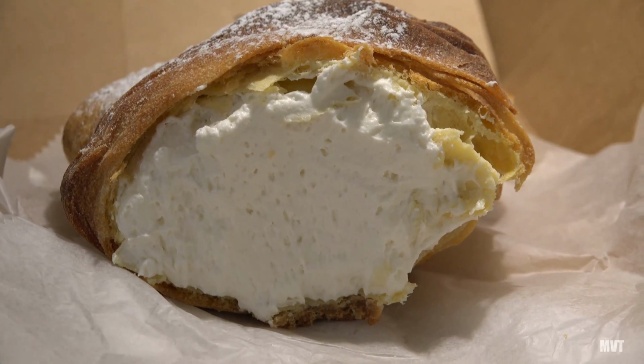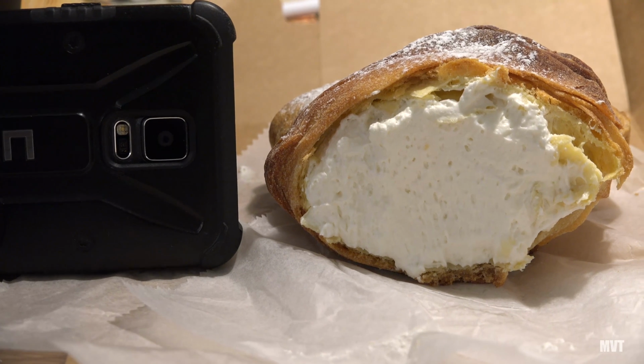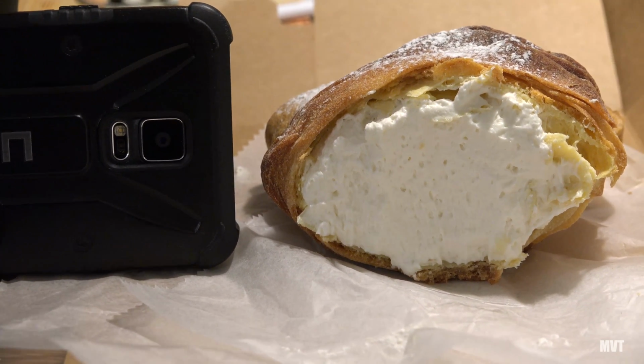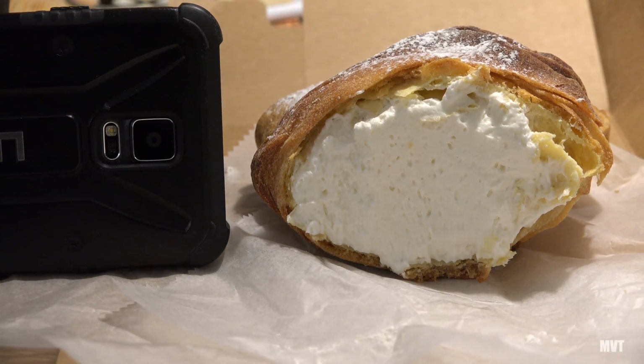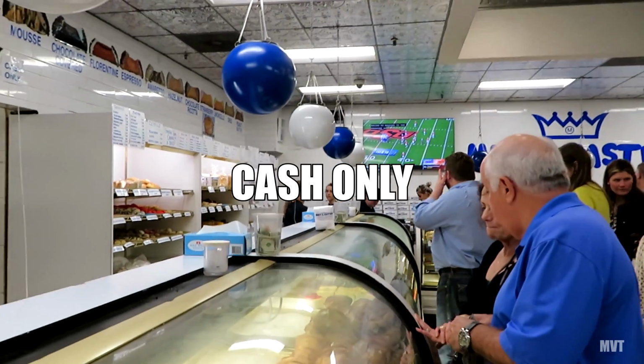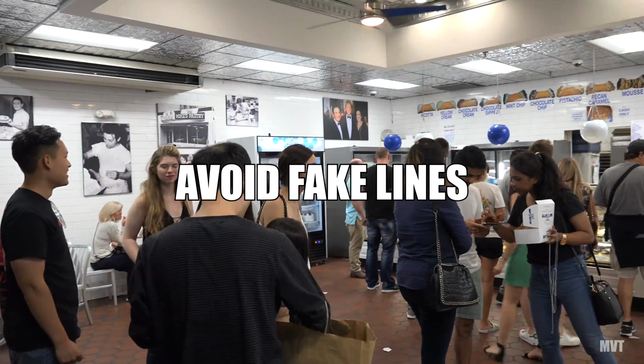And just a warning, as you get towards the larger portion of the pastry, the ratio between the cream and the breading gets really unbalanced, so it's just like eating a bunch of cream as you get towards the larger end. So here are my tips if you plan on going. First tip, it's cash only. The next tip is how to navigate the lines.